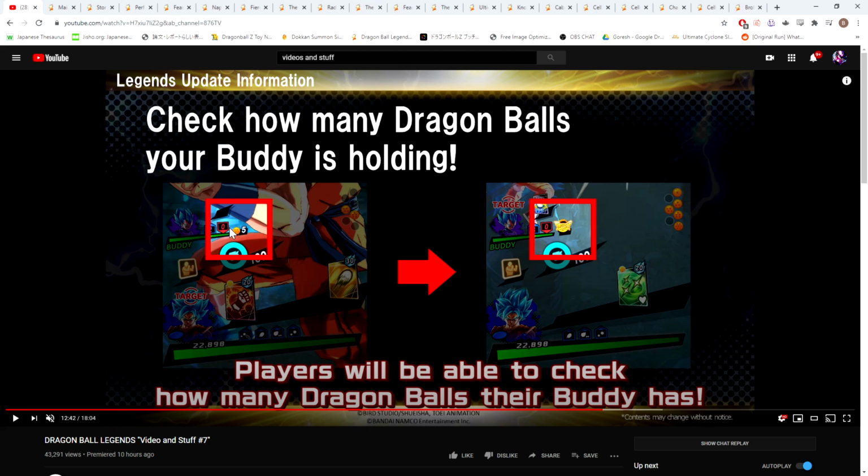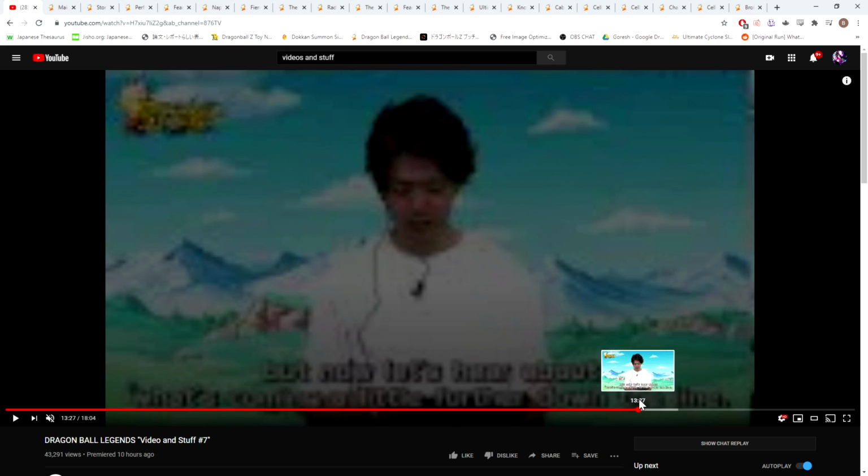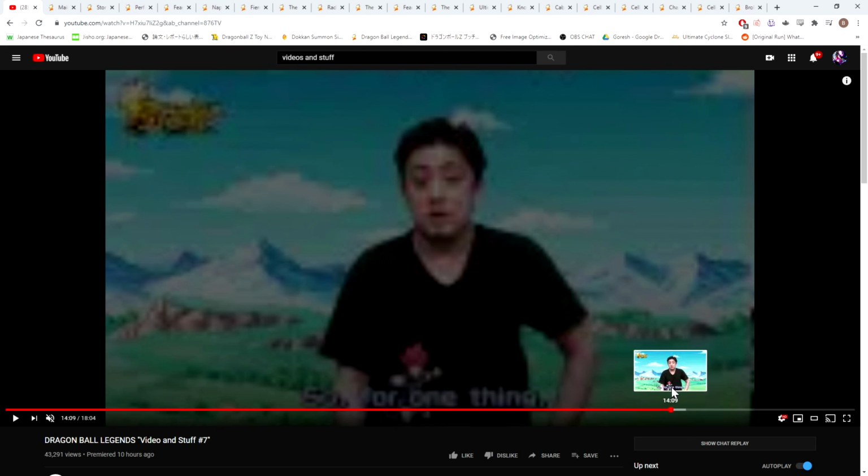You can see the Dragon Balls your buddy has, and then when it becomes a Rising Rush, it becomes the icon there. So again, if your buddy doesn't have a Rising Rush, then you shouldn't really use yours, and vice versa. So it's gonna make co-op a lot easier and less boring and painful, hopefully.